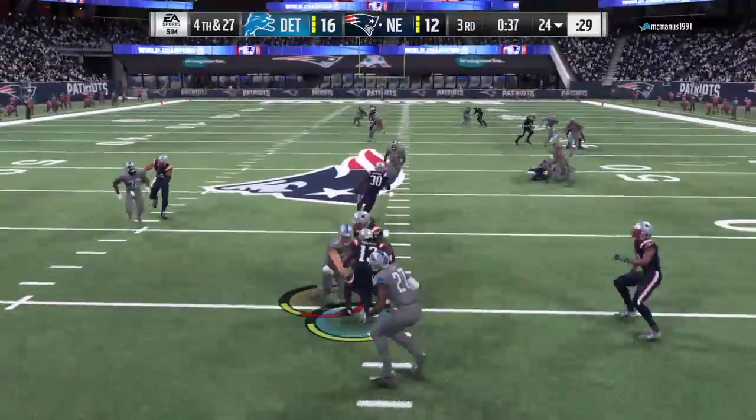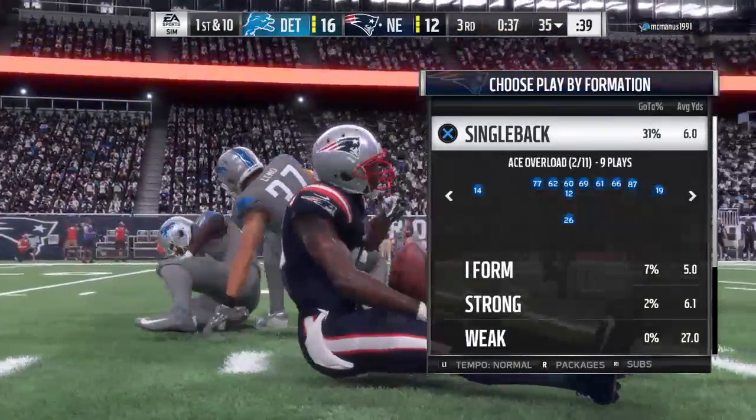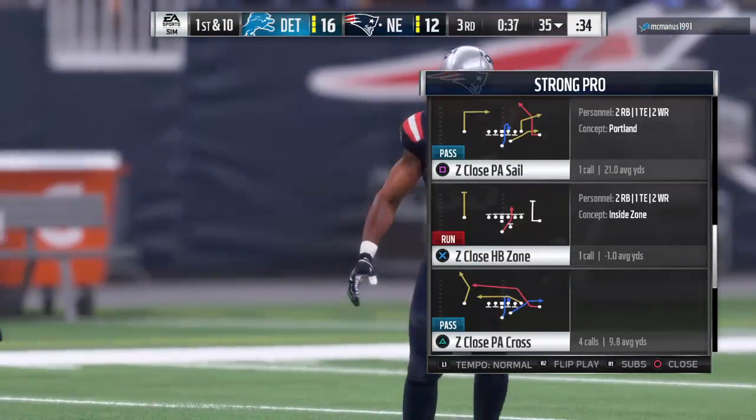Here's Dorsett. Almost outkicked his coverage there. 48-yard punt, but 10 on the return. And possession will switch hands, 1st and 10.